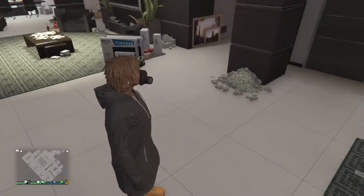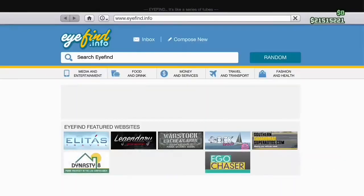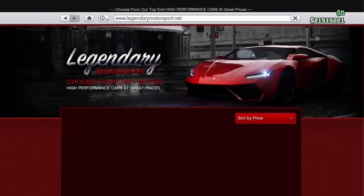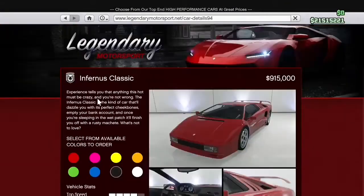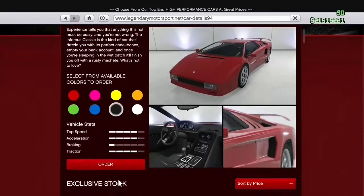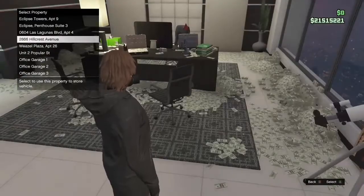Now, like you heard me say in the beginning of the video, we're going to be customizing the Pegassi INFERNUS Classic. It's $915,000 to Legendary Motorsports. Let's order it in black. Let's go ahead.